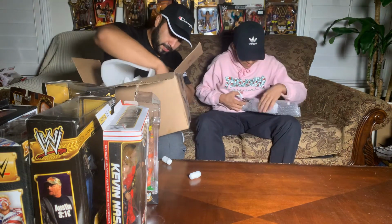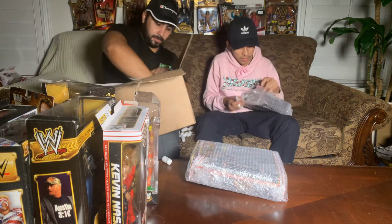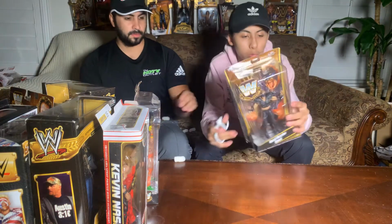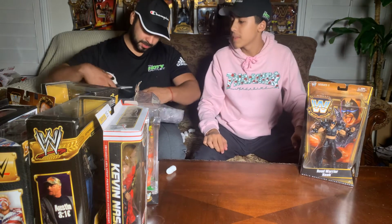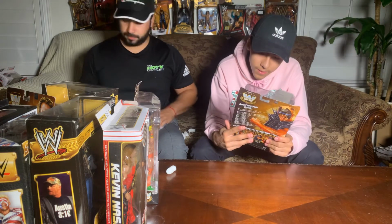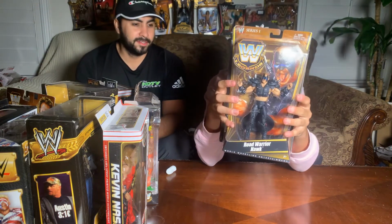So this one does come with two figures. WWE Legends Series 1, the World Warrior Hogs. And who'd you get, Matthew? Me, I got Macho Man, Randy Savage. Yeah, so the World Warrior Hawk, the missing animal. He has some like Nightwing from DC face paint. He really does.